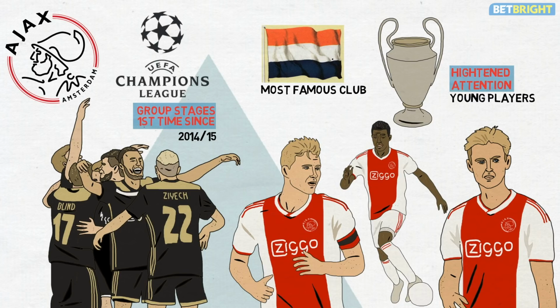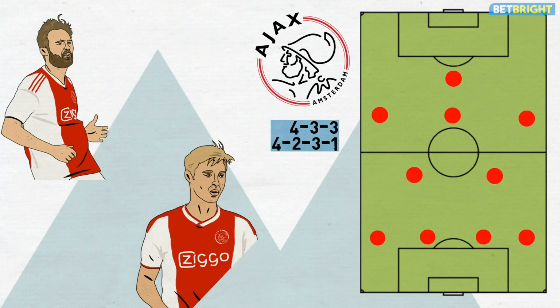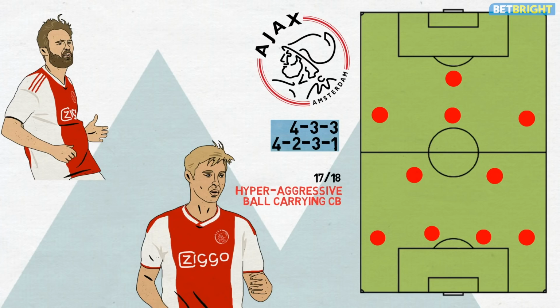And while all three of those players are intriguing in their own right, it's de Jong in particular that may be the most tantalising. Ajax have lined up mostly in either a 4-3-3 or a 4-2-3-1. With the acquisition of Daley Blind from Man United over the summer, it's meant that De Jong has transitioned from the role of a hyper-aggressive ball-carrying centre-back that he played last season to more of a deep-lying midfielder so far this campaign.